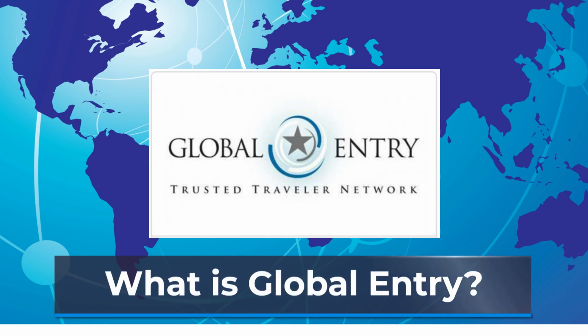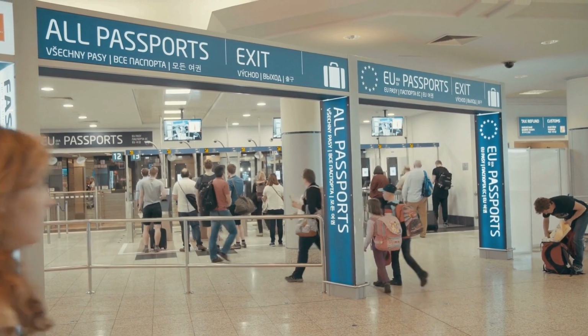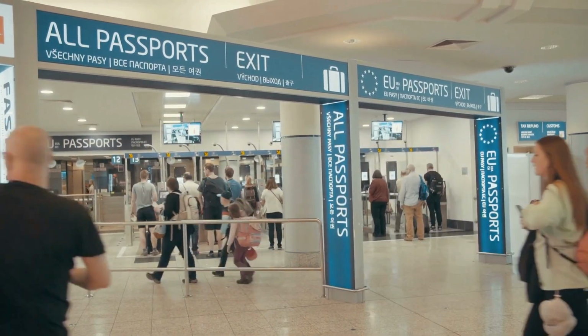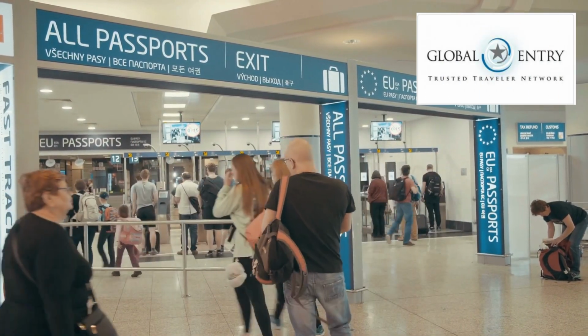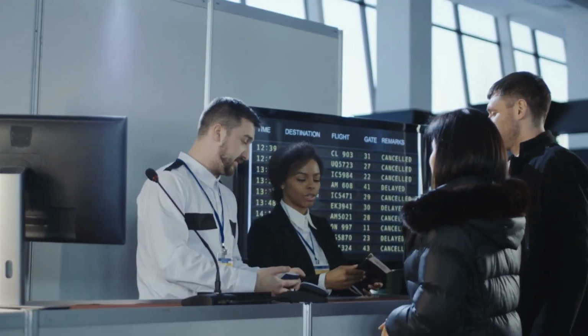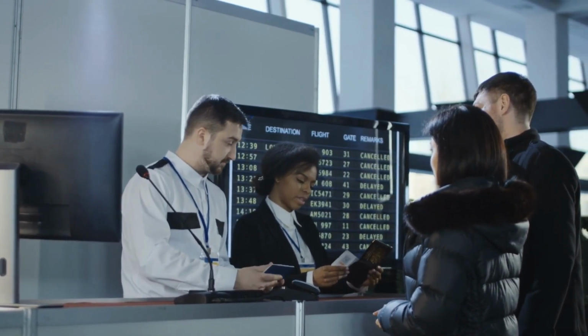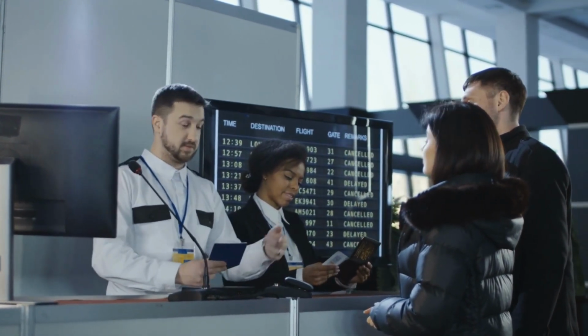So, what is Global Entry? Global Entry is a program designed by the U.S. Customs and Border Protection to expedite pre-approved, low-risk travelers through customs. It's a program that gives frequent international travelers a shortcut to the long lines at customs when they return to the U.S. from an international trip.